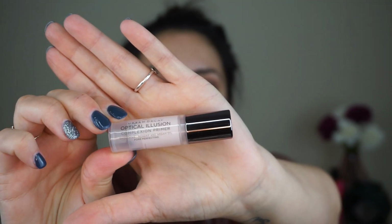So I'm actually gonna go ahead and prime with the Urban Decay Optical Illusion Complexion Primer. I don't know why I can't remember that name, but that is the primer I'm going to use. I recently got this in a Sephora Play box and I got a pretty decent sized sample and I wanted to use it all before I bought the full one, and so far I'm loving it.